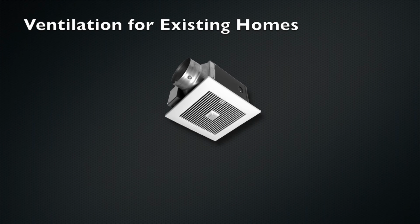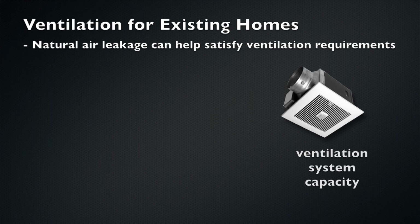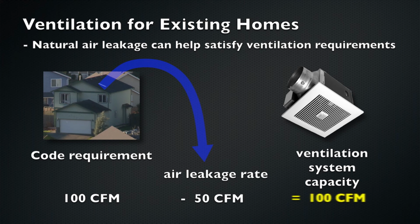The estimated natural air leakage of a home can be used to offset some of the mechanical ventilation needs. For example, if a house is estimated to already leak half the ventilation required by the code, then the capacity of the new ventilation system could be downsized by 50%.